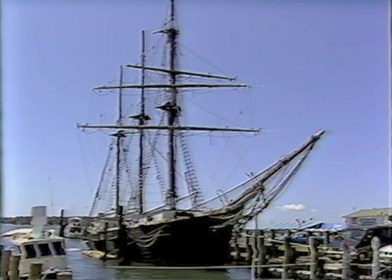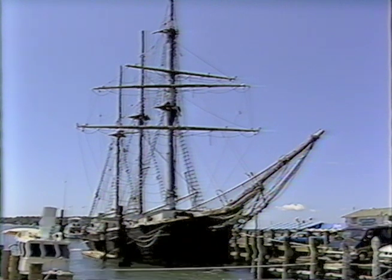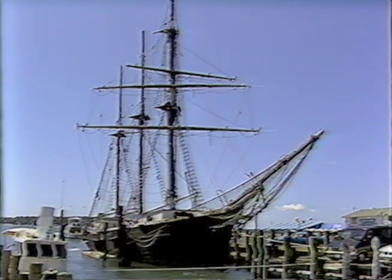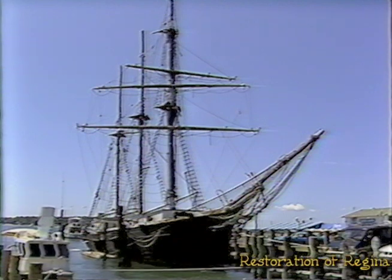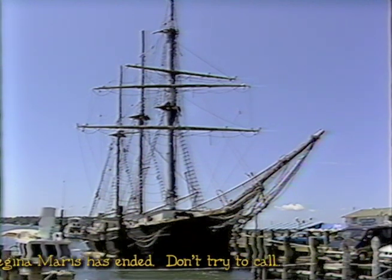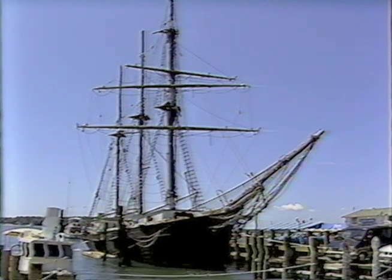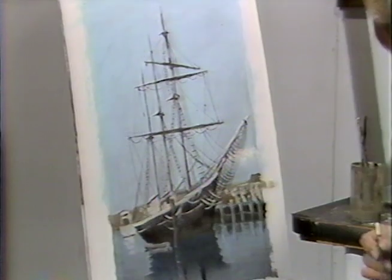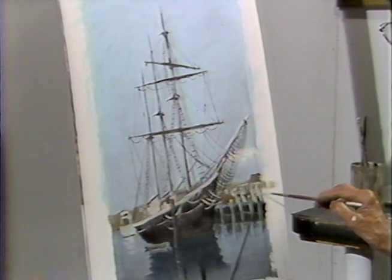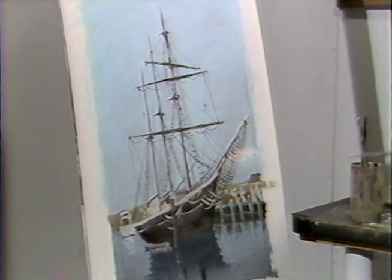But the mere fact that you think you see somebody there will give you some idea of the size of this boat. The phone number is 472-2121 if you want more information about this project of saving the Regina Maris, the Queen of the Sea. You may want to just take a weekend sometime, go out and see this. It's moored in Greenport, Long Island.